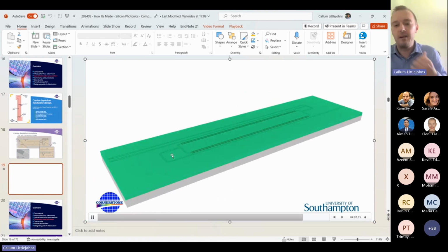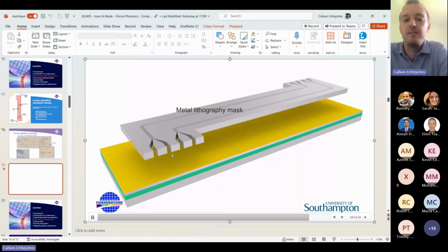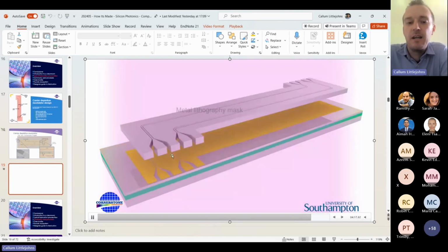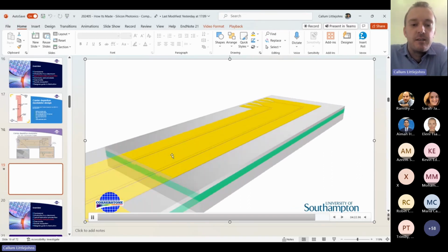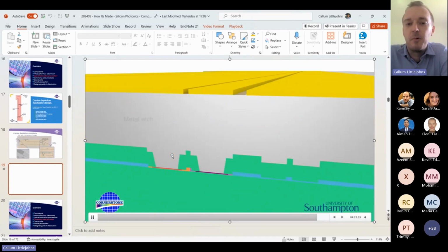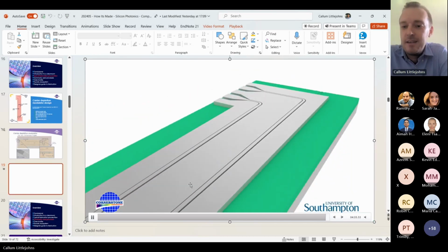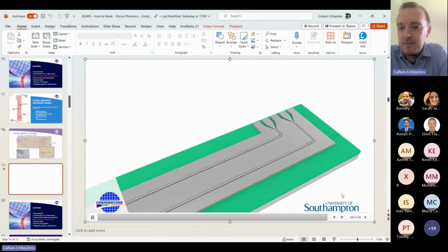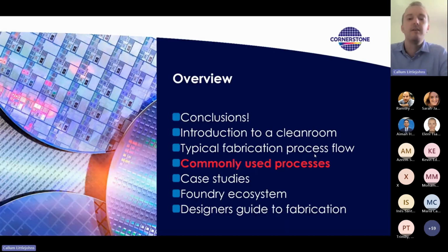As you can see, we strip away that resist layer. We then deposit a metal layer all across the wafer. We spin this with photoresist and pattern it to define the electrodes. And the final step that we're going to do is to etch away the metal in the regions that we don't want it, and that forms electrodes. So that's a whistle-stop tour of how we would build a silicon photonics modulator in a sort of schematic animation. So I'm going to go back to full screen now.